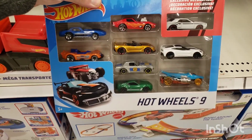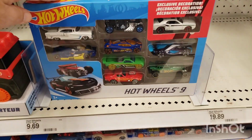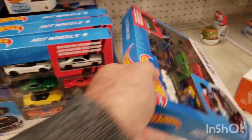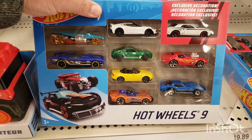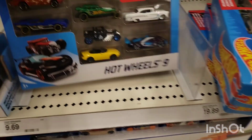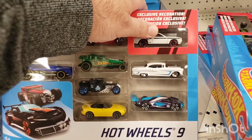Let's see here. They need to have this one. I really love this Dodge. It's really cool. Another one. Check this one out. Pretty cool. One has some pretty cool cars. Check this one out, guys. This one has the bug. Here's this other one here. I'm really digging this car, guys. I might buy this 9-pack at some point.